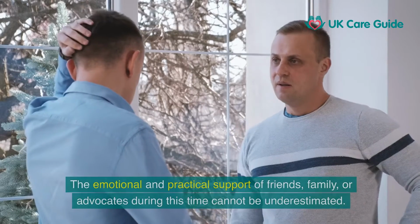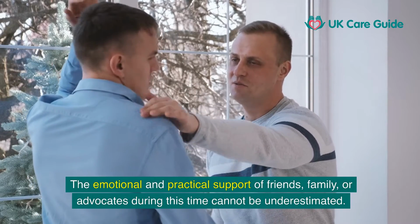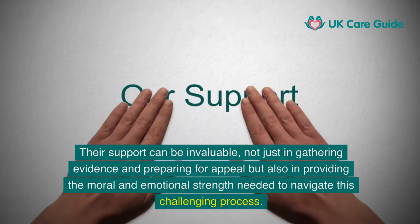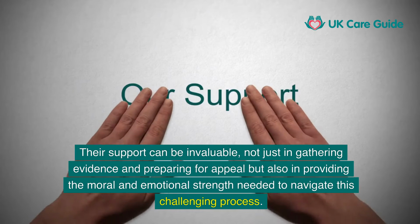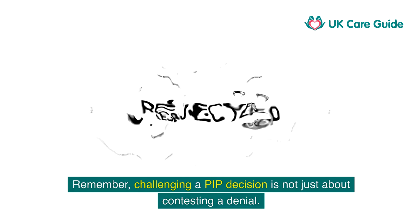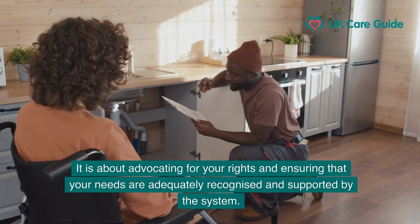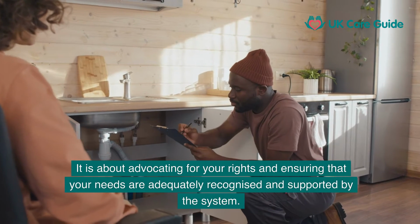process. The emotional and practical support of friends, family, or advocates during this time cannot be underestimated. Their support can be invaluable, not just in gathering evidence and preparing for appeal, but also in providing the moral and emotional strength needed to navigate this challenging process. Remember, challenging a PIP decision is not just about contesting a denial. It is about advocating for your rights and ensuring that your needs are adequately recognized and supported by the system.